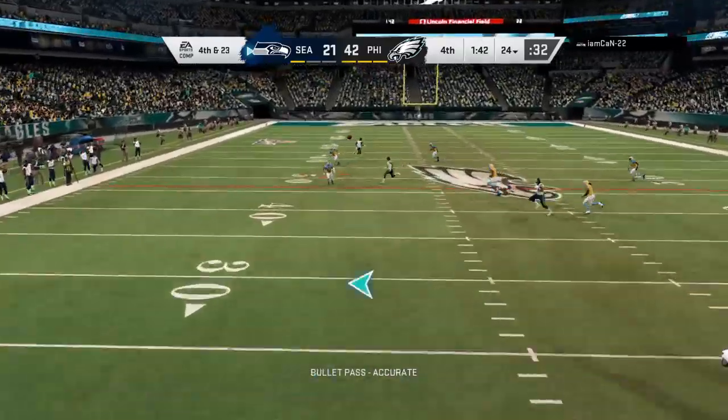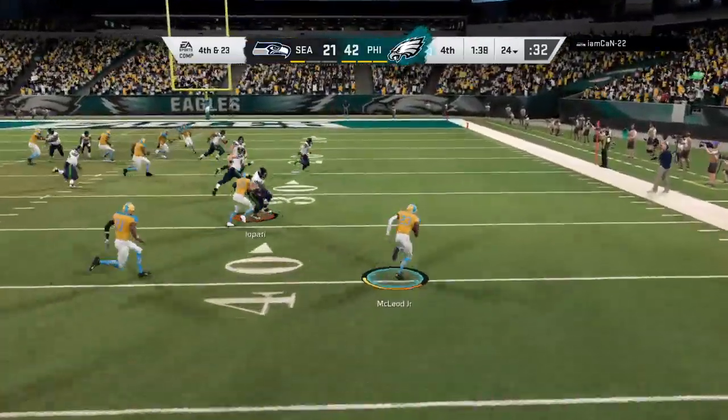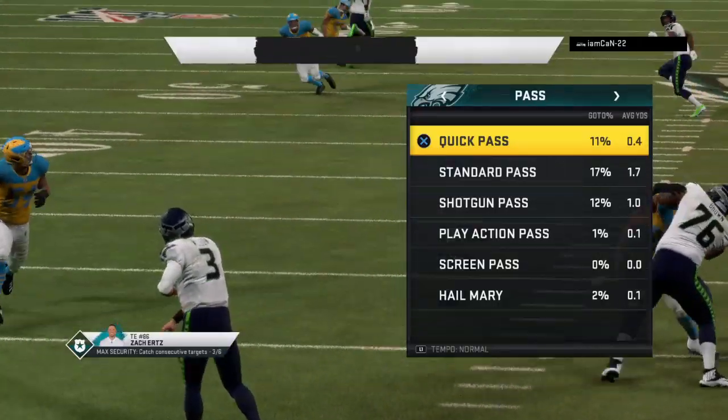Now it's Wilson, buying time to his left. Into heavy traffic, and it's intercepted. Picked off by Rodney McLeod. And the return here will go to the 31-yard line.